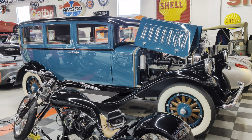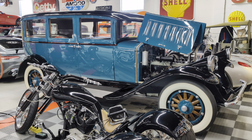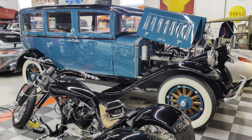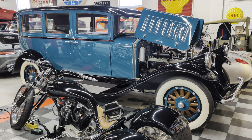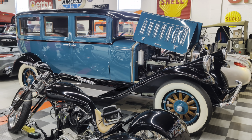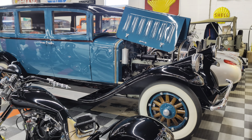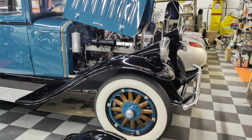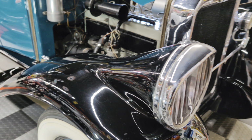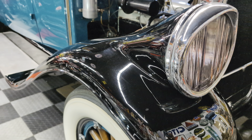We've got a 1928 Pierce Arrow Model 8. It's one of approximately 500 examples, if you can even find one. Finished in green with a tan interior and also black fenders and accents. Absolutely beautiful. It's a work of art. Look at these fenders. The way that the lights are molded right in.